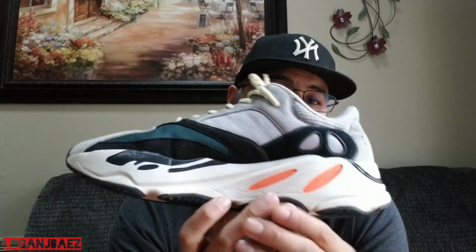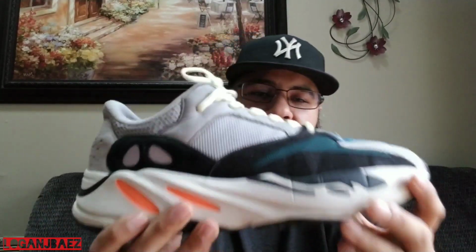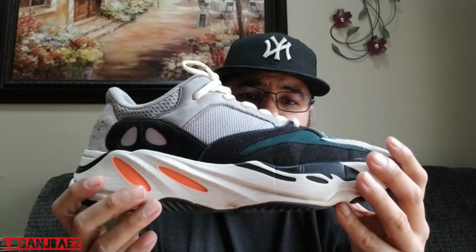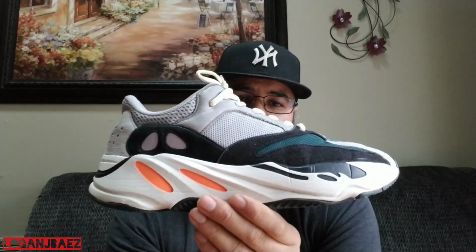It was crazy. It was a little weird, the first release and stuff, but these released 3 years in a row. 2017, 2018, 2019. These release every year. I would say these are one of my favorite sneakers of all time. These are my favorite Yeezys of all time. As you can see, I've been wearing the hell out of these. But yeah, 2017, the Wave Runners.